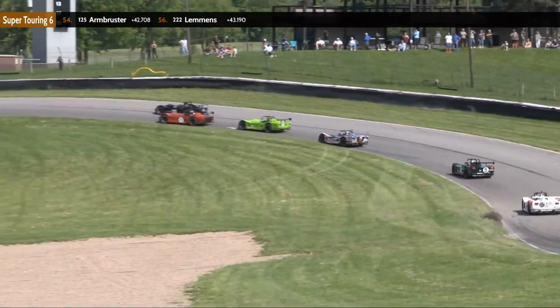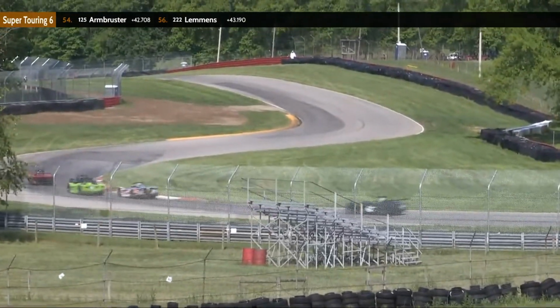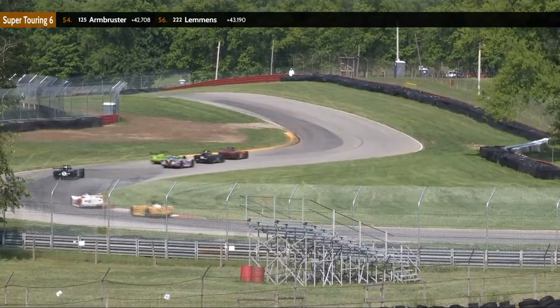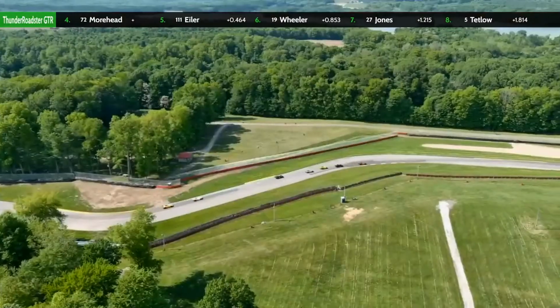Side by side. Oh, yes. Trying to hold on. On the inside for one, on the outside for the other. Oh, but he's done it. And Wheeler's looking for a little too.